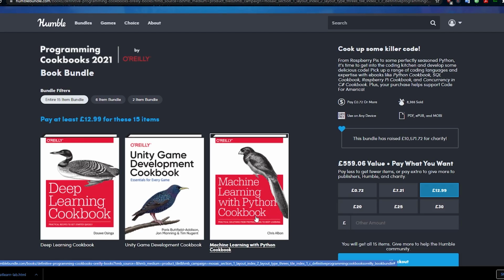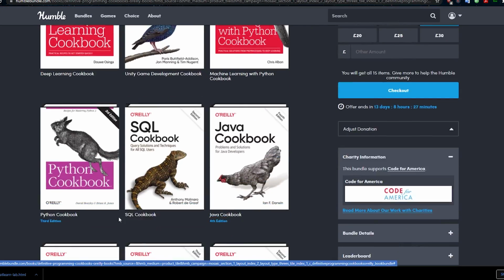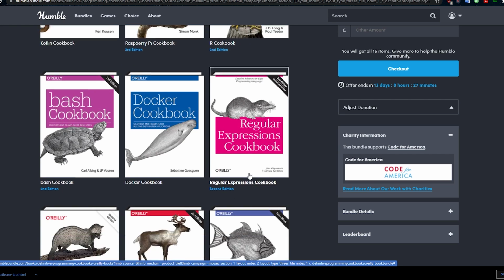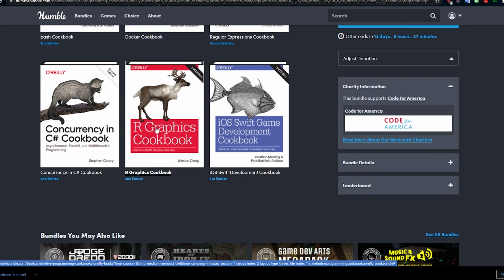and look, you've got deep learning cookbook, machine learning with Python cookbook, SQL cookbook, Java cookbook if you're into that kind of thing, Raspberry Pi cookbook, the R cookbook, look, Bash, Docker, regular expressions, and R graphics.